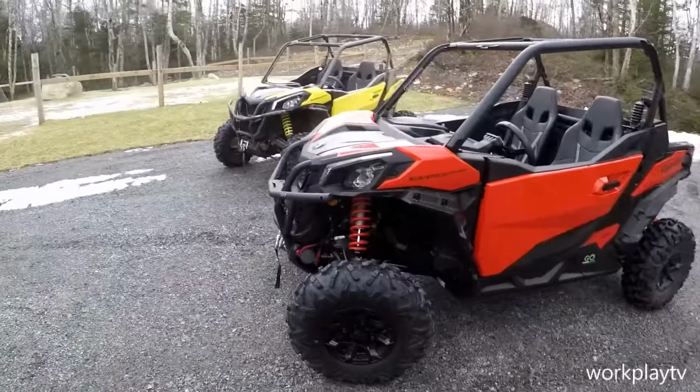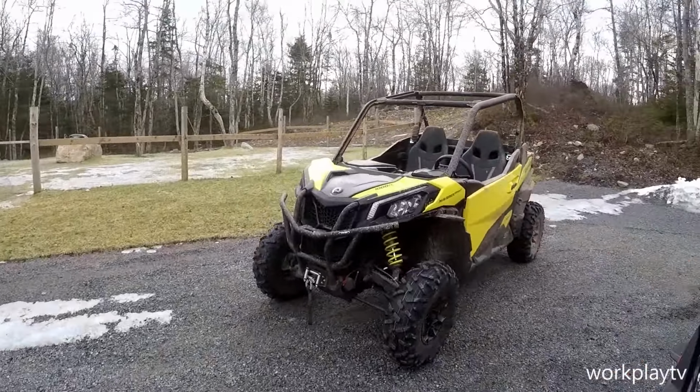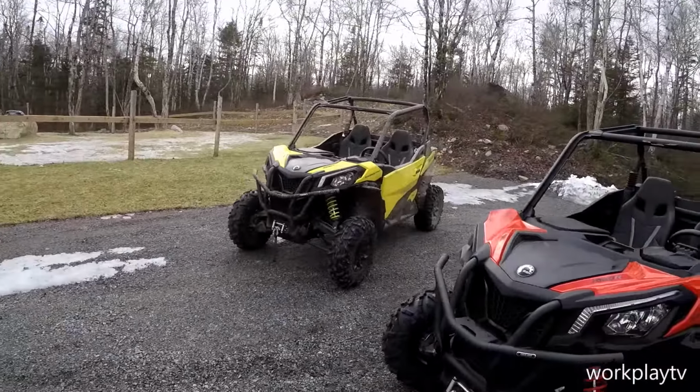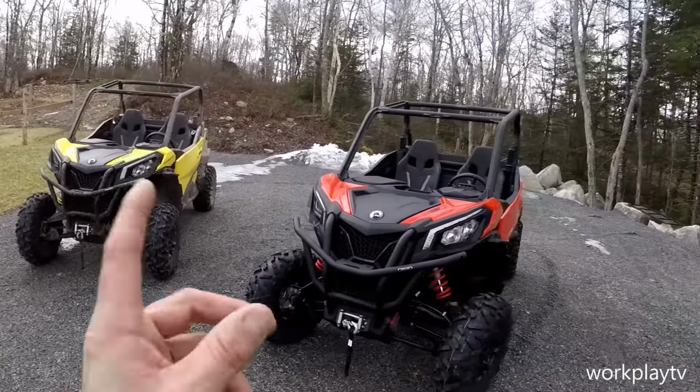You can tell his is dirty. He's retired. He took his out yesterday. It's been very warm the last few days here. All of our snow is gone. So the trails are quite muddy and quite wet with water holes. His is dirty, ours is clean.